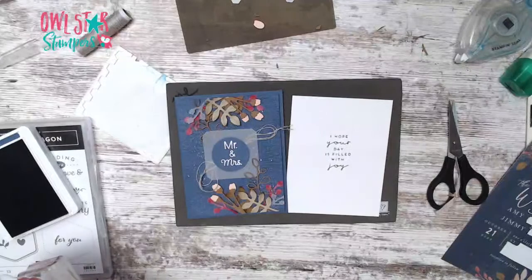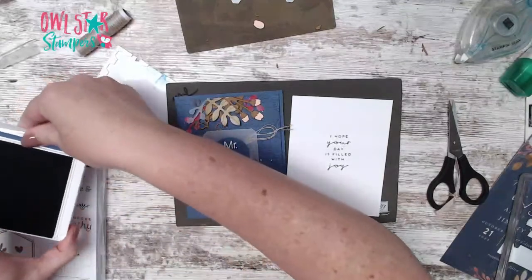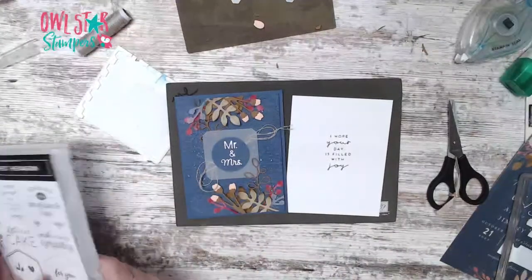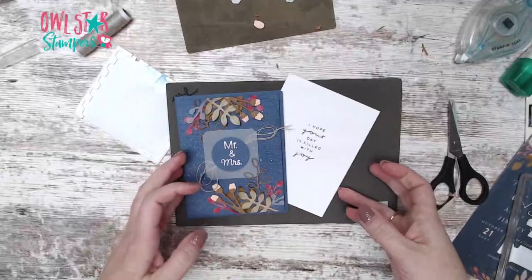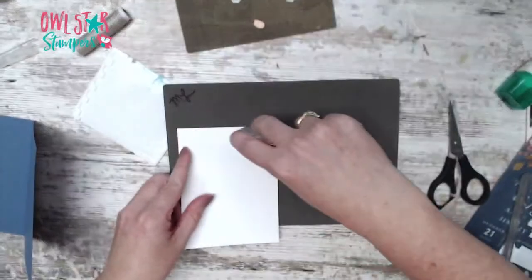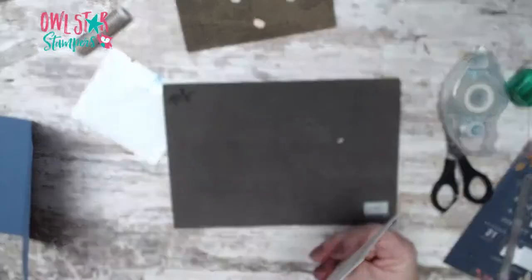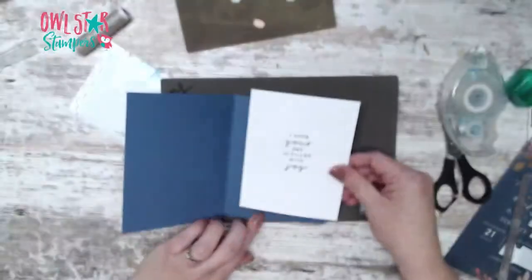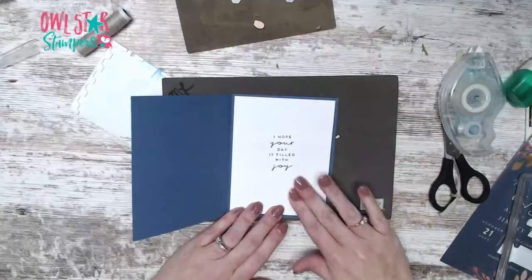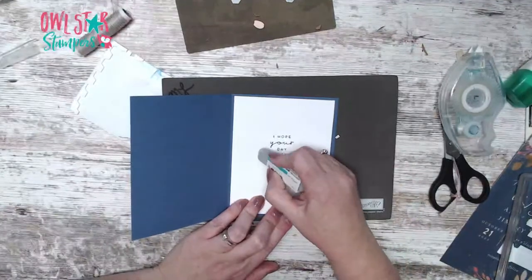All right, so there's this, and now we still got to add a few little pearls, right? Again, that's my little touch that I wanted to do, the pearls and the twine. Okay, we're going to open this up. Okay. I'm going to put this right here. It looks like I got a little smudge there. Maybe it's just my eyes.